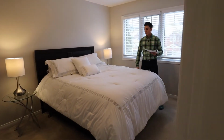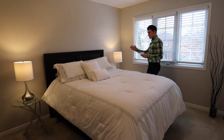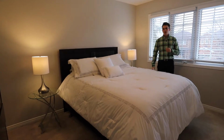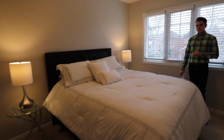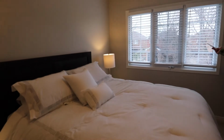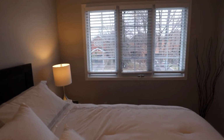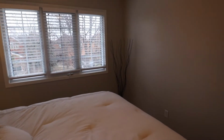So here, again, we've got that 3rd bedroom. Great size. This is a queen size bed to give you a kind of spatial reference, and we're going to have the floor plans posted on our website with exact measurements for all of the rooms and their square footages. And again, beautiful big triple pane window there. And even on a day like today, when it's gloomy out, you're still going to get nice natural light filtering through.